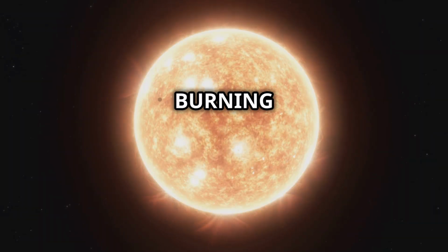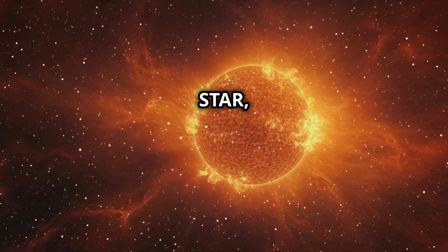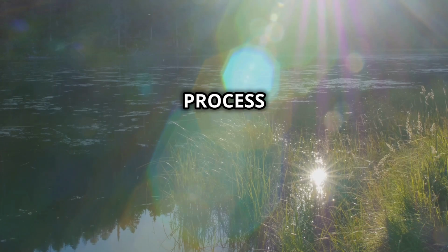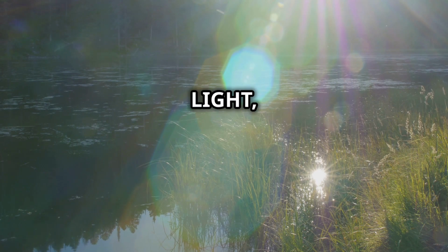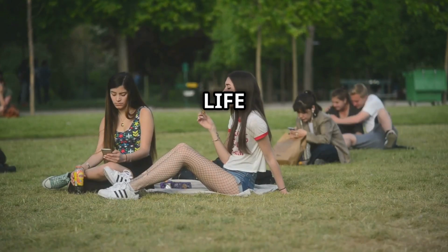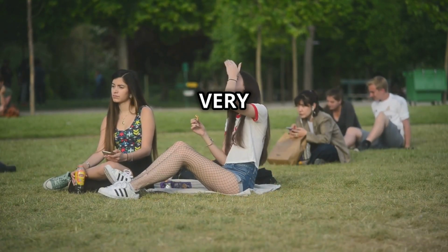The sun is not a burning ball of fire but a gigantic nuclear furnace. It's a star, powered by the fusion of hydrogen into helium in its core. This process is what gives the sun its energy, its light, and ultimately, its life. And thanks to this amazing process, life as we know it can exist on our little planet, basking in the warmth of our very own star.